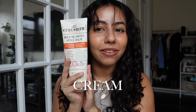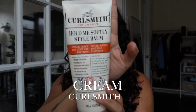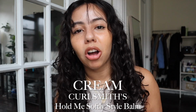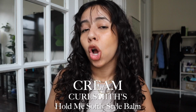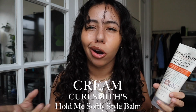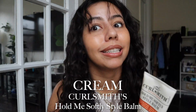And the third and final styler that we're gonna be testing out is gonna be a cream, of course. The one specifically I'm gonna be using is my absolute favorite, the Hold Me Softly Style Balm from CURLSMITH'S. When it comes to creams, you can either opt for a defining cream or a leave-in conditioner depending on what type of hold you're looking for, but essentially they both kind of work the same-ish. The point is that it's a cream, so they're gonna perform very similarly. So without further ado, let's carry on to the first refresh day.